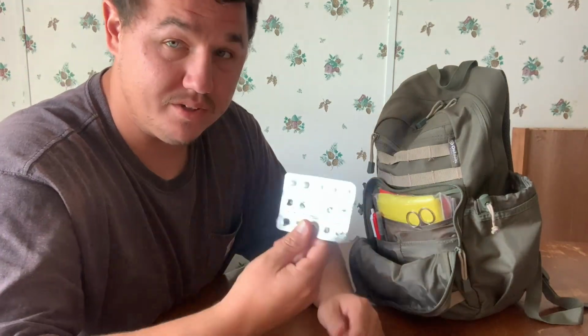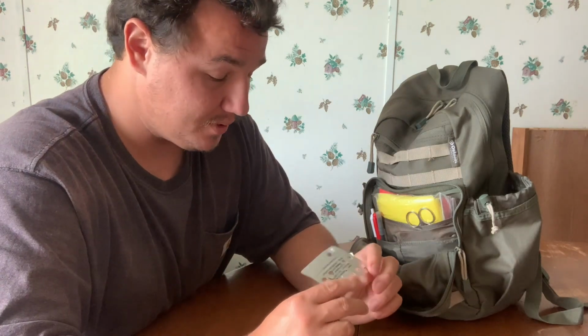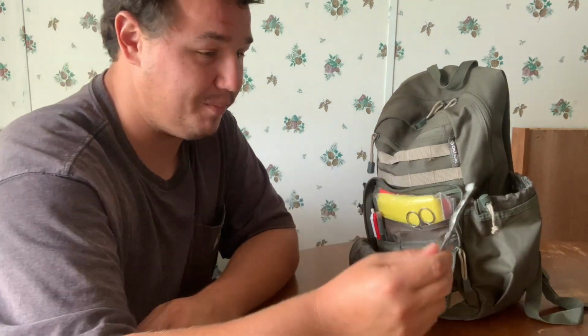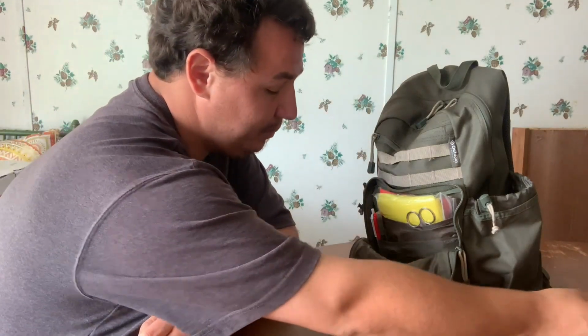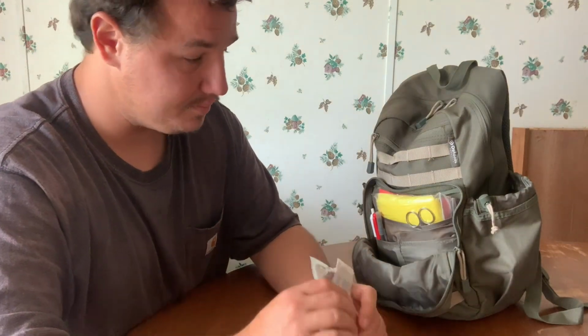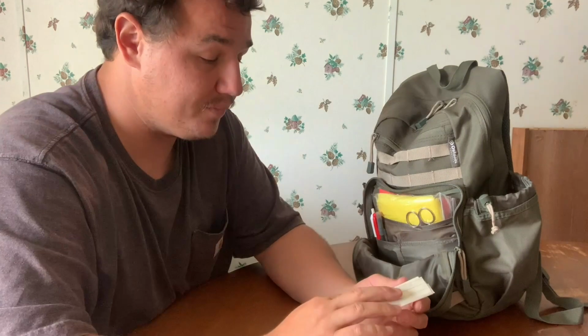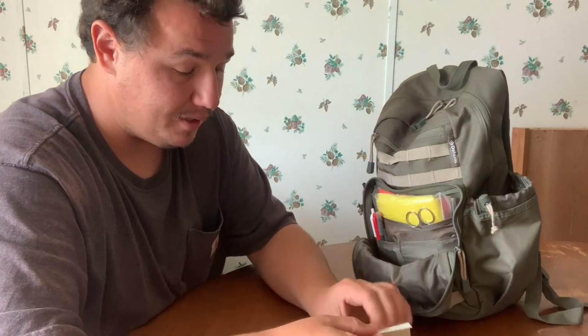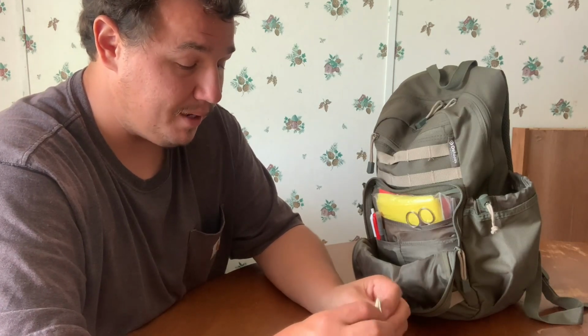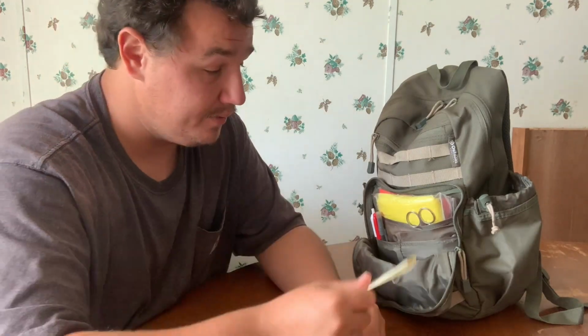These are some generic over-the-counter allergy medicine I picked up a couple weeks ago when I was having some bad allergies. I still got 3 pills. This one over here is crushed and kind of a pain. These aren't super great, but they're great in a pinch. Alright, let's see. Got some Band-Aids. Alright. That's nice. What's this? Looks like a folded up piece of paper. Which I think is a good idea to have, a notepad or some folded up paper, just because you might need to leave a note somewhere. Maybe you get in an accident and you decide to walk, so you write a note down saying the direction you're leaving. Definitely have that.